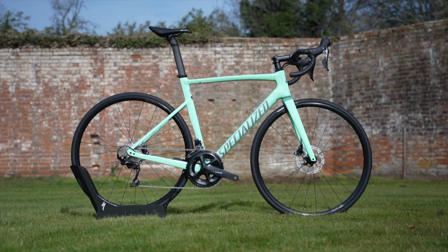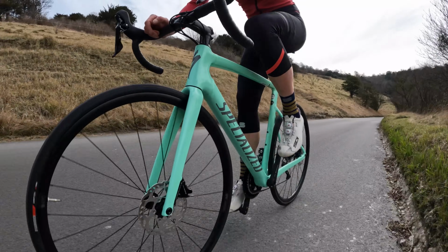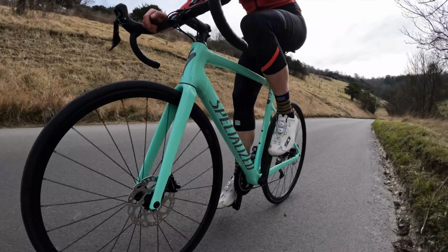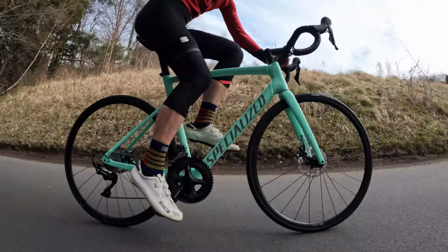The other popular frame material at this price point is aluminium, or alloy for short, and it often doesn't have the best reputation compared to carbon, but it shouldn't be discounted. Modern alloy frames offer a fantastic ride quality, plenty of stiffness, so good for racing, and pretty lightweight as well, and sometimes as light or lighter than a cheaper carbon frame.